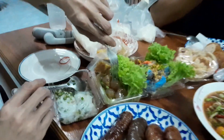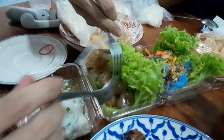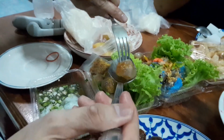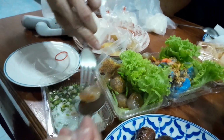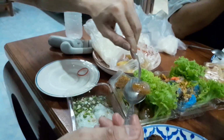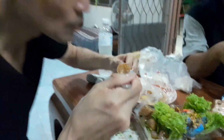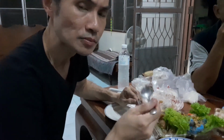So let's try out this saku here. This is quite a similar texture, but it's a little bit smaller here. The texture is gooey. There's a peanut and some kind of veggie inside there. It tastes sweet.